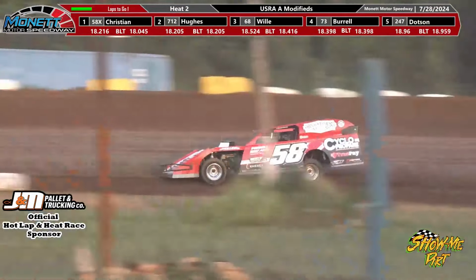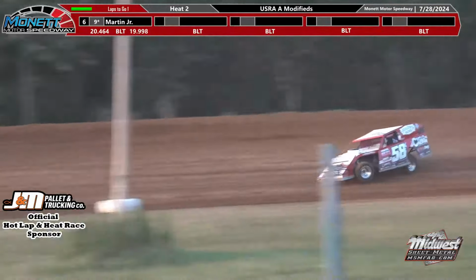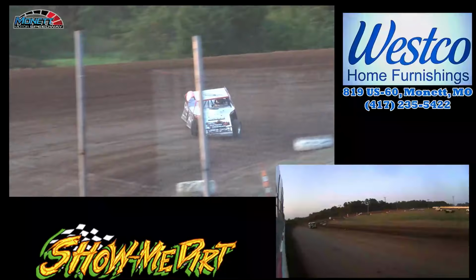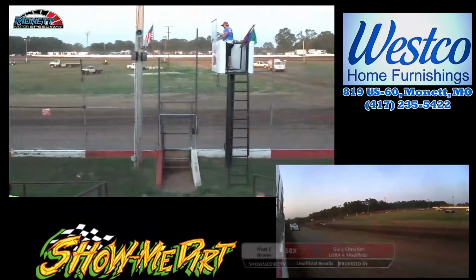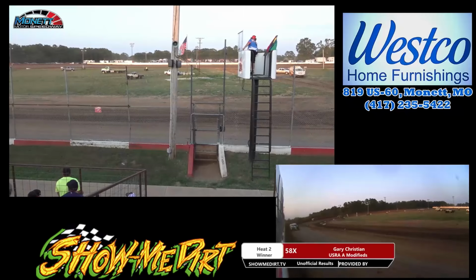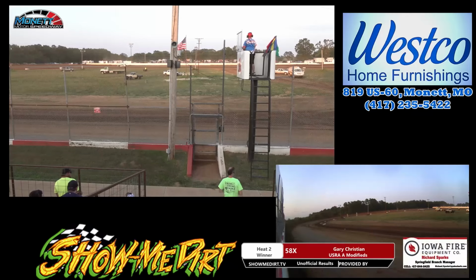Hughes working that top side. He's ready for the feature. He knows where he's gonna be. White flag coming out for the nine star machine, but right behind him, we got the 58X of Gary Christian taking home the win. I believe it's the first time we've seen him out here at Monett Motor Speedway. Trevor Hughes in that 712, his first time this year. Dean Wiley coming in that third spot. Mickey Burrell finishing fourth. Jared Dotson rounding out your top five.